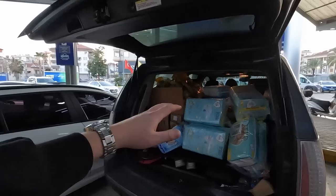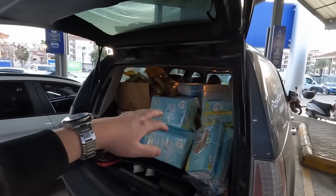So guys, our first drive to the center, we got the trunk full of nappies, food and stuff like that. Also, what is really needed right now are gas stoves. So I think we're gonna find them and buy a bunch of gas stoves, because everybody needs a means of cooking food and not on fire, which is very impossible.